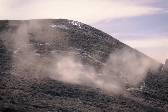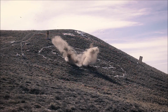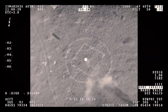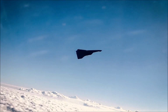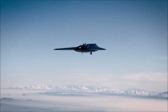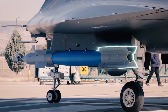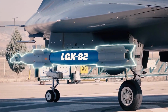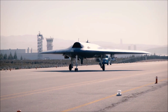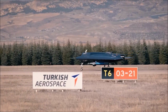The successful test flight showcased the seamless integration of the LGK-82 with the ANKA III's advanced avionics and targeting systems. This demonstrates the ANKA III's ability to deliver precision strikes in challenging operational environments. The use of the LGK-82 highlights the ANKA III's versatility and its ability to carry a wide range of munitions. Its flying wing design, combined with its advanced targeting capabilities, makes it a formidable asset for modern warfare.